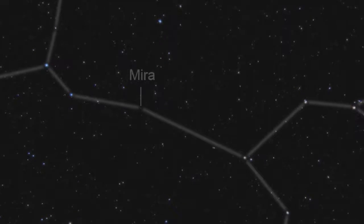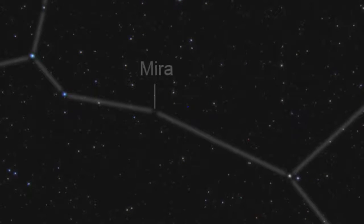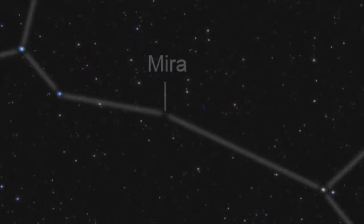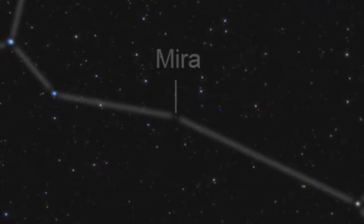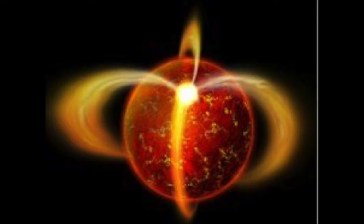This pulsar was discovered in 1994 during the Parkes Southern Pulsar Survey at the European Southern Observatory in northern Chile with the Very Large Telescope. And yes, that is the telescope's actual name.